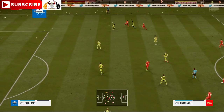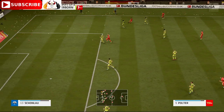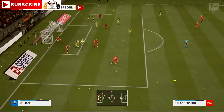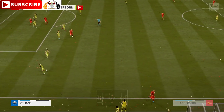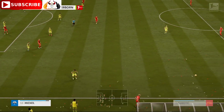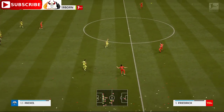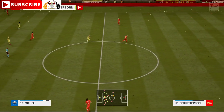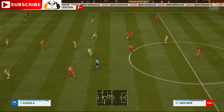And it's with Yunus Mali. In position here to protect the ball. He's played it out over the touchline, so a throw in to restart things. Really showing off his wide range of passing skills. Gentner. Christian Gentner.